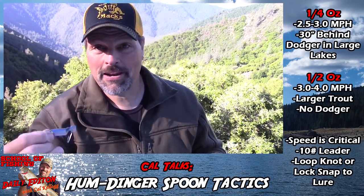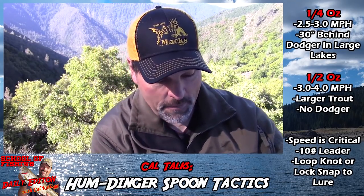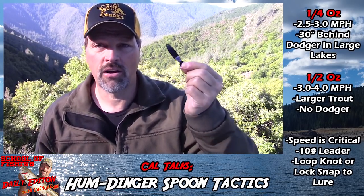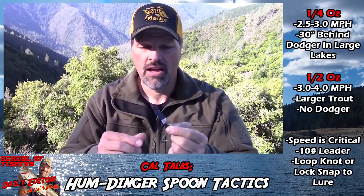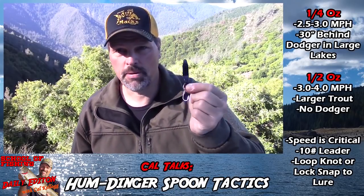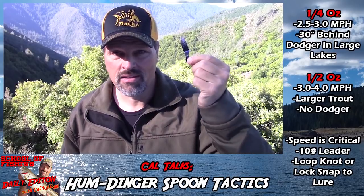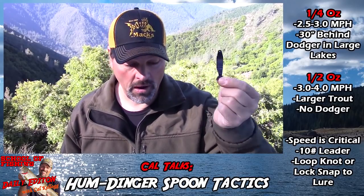In my opinion, other colors you should absolutely have a few of the 1/2 ounce black and silver tape versions. This is a killer spoon for early morning aggressive trolling around structure. Catch a lot of big fish on this at Don Pedro, at Shasta, places like that. First hour of the day, black model works real well.